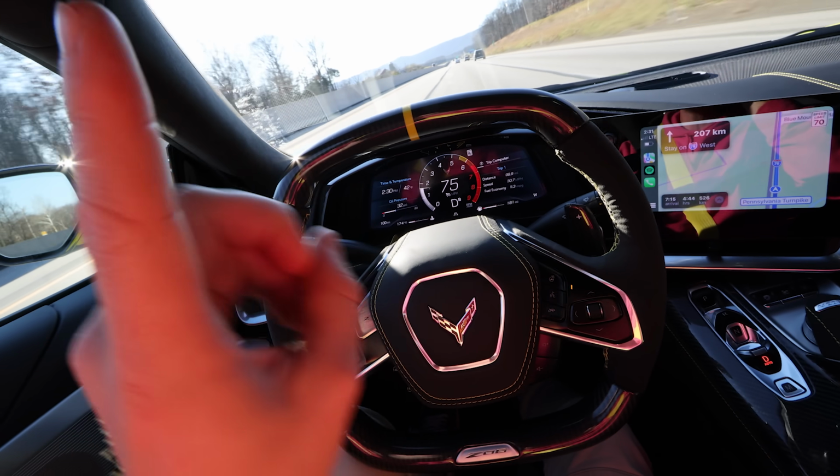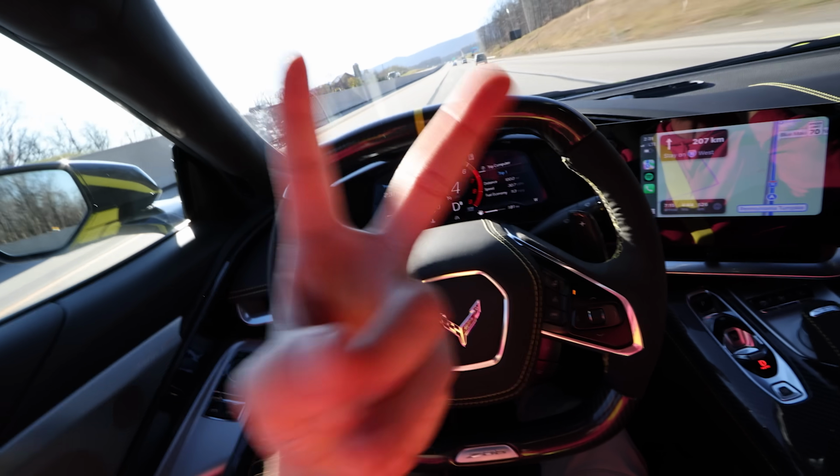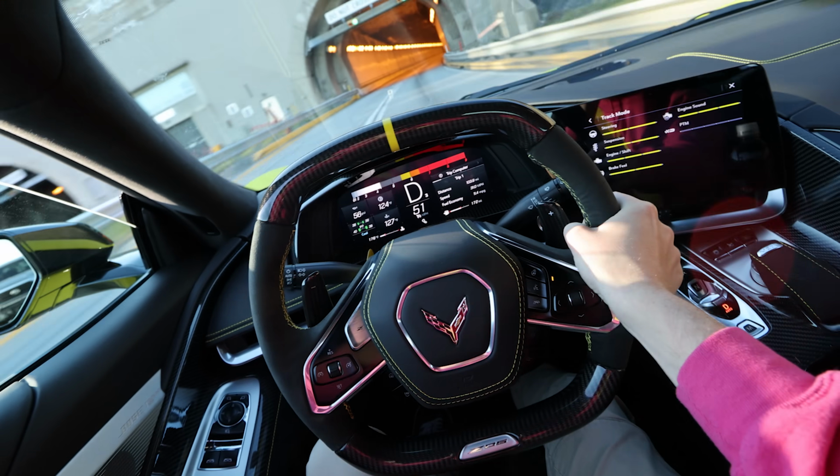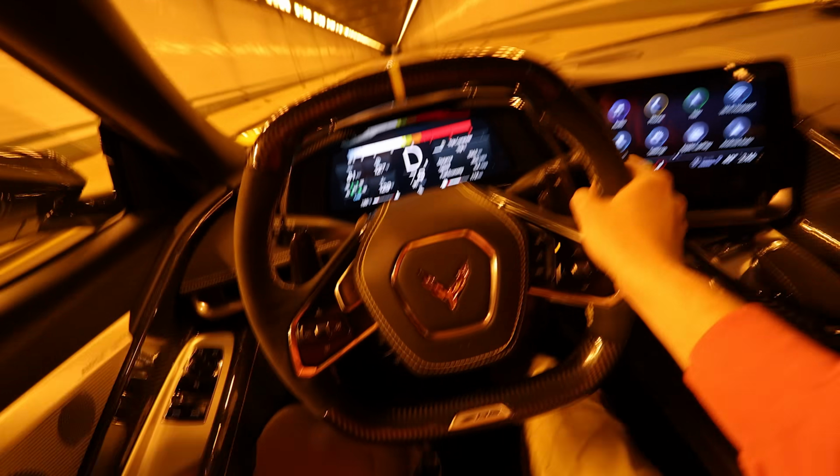It's crazy. I only know of one other Z06 delivered in the entire world, and somehow, not that this is car number 2, but I don't know of any others. You have no idea how excited I am. Let's go! Oh, it's so good! I cannot wait for the braking period to be done though. That's a stock exhaust. Let's go.